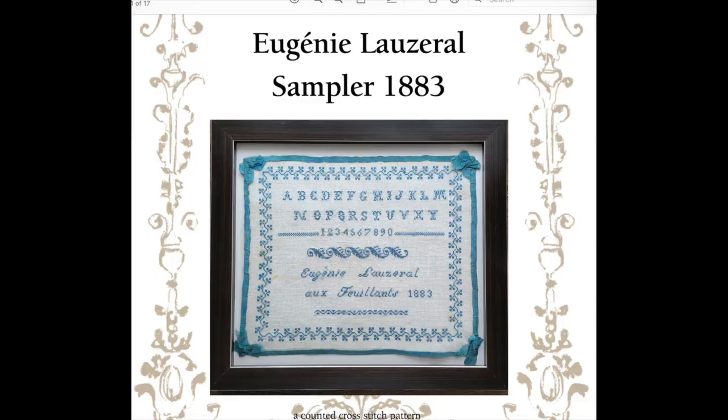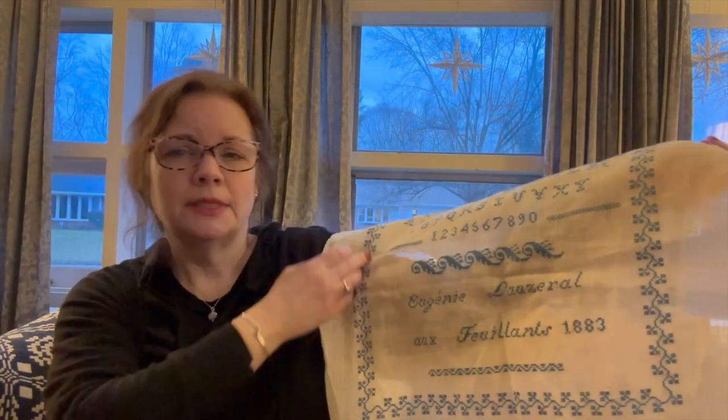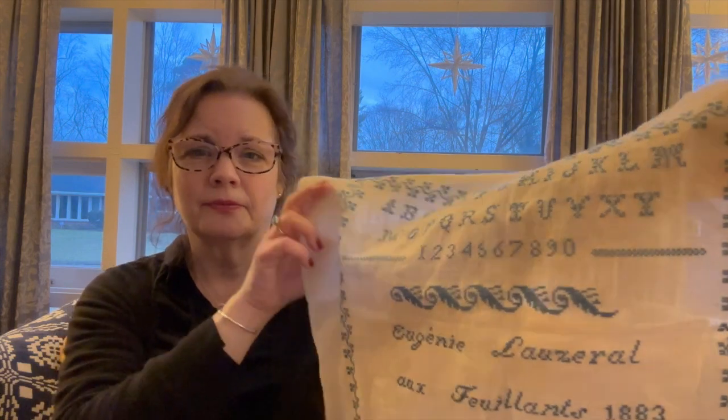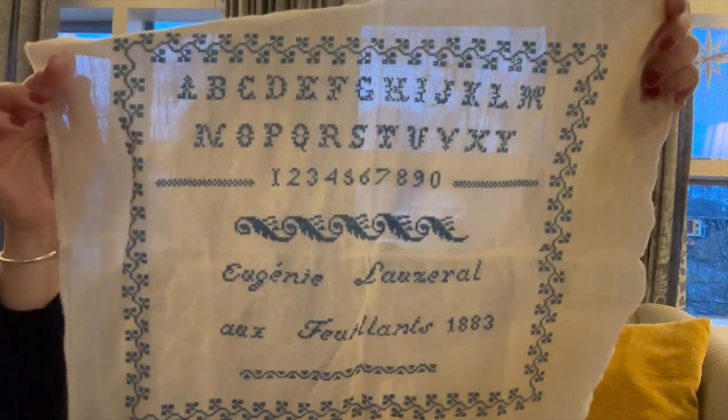So my cross stitch finish is Eugenie Lazuro 1883. This is a pattern from the Wishing Thorn, and I'll put the finished leaflet here. I stitched mine on 27 count Danish linen with DMC 518. This was a fantastic stitch. I will do a little video snippet and show you a close-up.